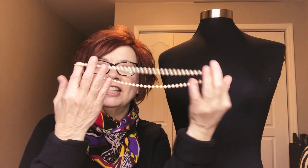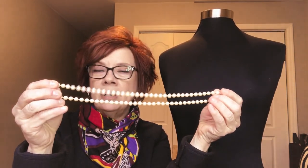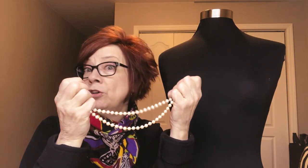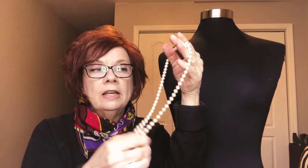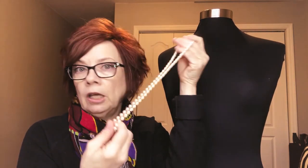The first one that we're going to look at is just a simple set of classic pearls. I got these when I was about 18, 19 years old. Someone gave me these, and I don't even remember who, for my birthday. I have hung on to them simply because they are knotted between each pearl, and they actually feel pretty good for costume jewelry. I've always just liked them, and if I need something to just throw around my neck and I don't know what to wear, here you go.